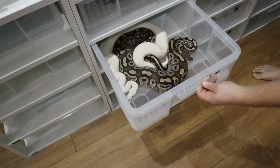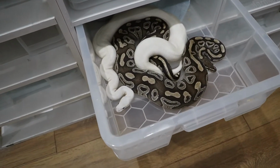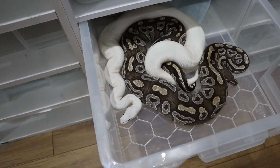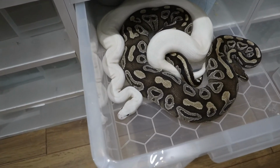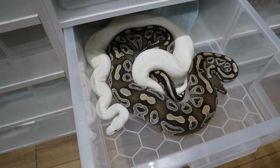Okay, oh, we've got a hook up here. So Jared and I were sexing the snakes yesterday, and what we thought was our female bell, Pearl, turned out to be a male, and what we thought was a male, Cappuccino, turned out to be a girl. So we've hooked them up.